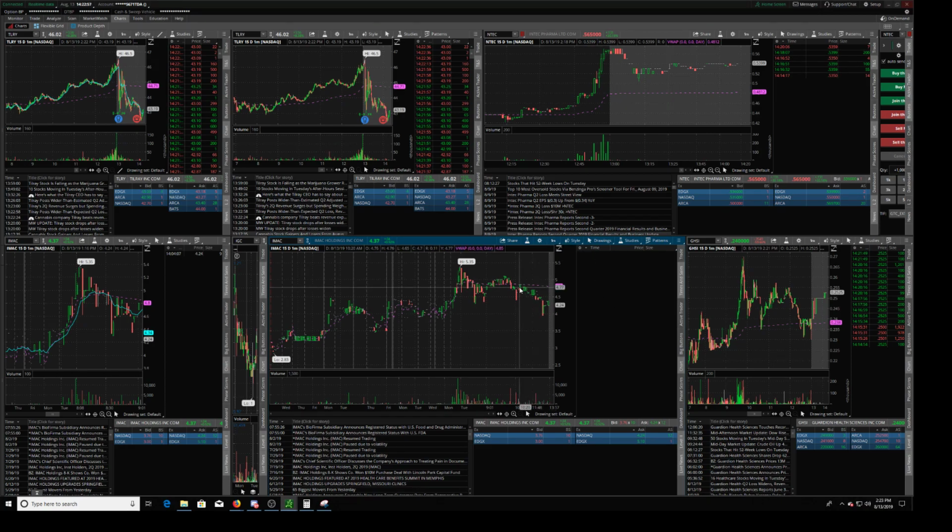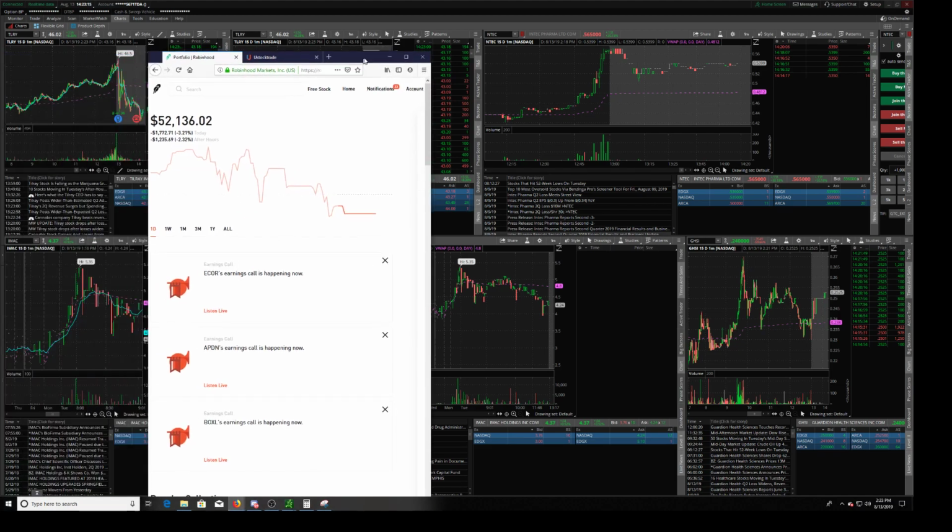I took a little bit off, but I'm still holding a lot. And so AXL, I started off being up 3K, but I got too much size on a stock that is so illiquid. And as you can see, I took a hit on the account.